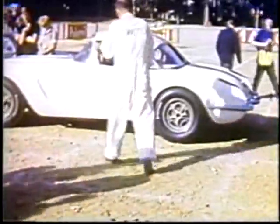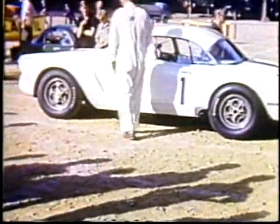Technical inspection, always a controversial part of the carnival that is Le Mans. Pre-race spectators look on as cars are scrutinized. Bob Grossman nervously awaits his turn with the inspectors with the number 1 car.